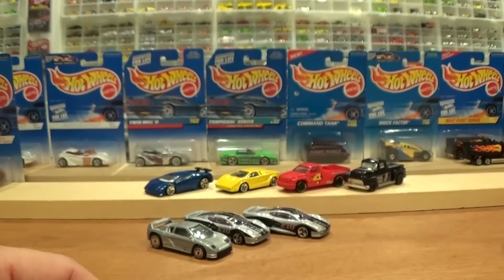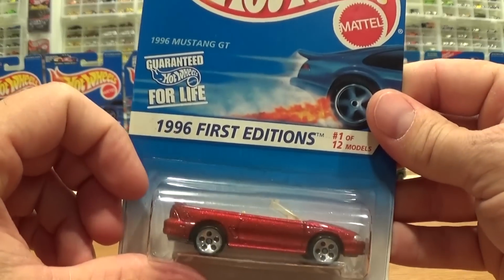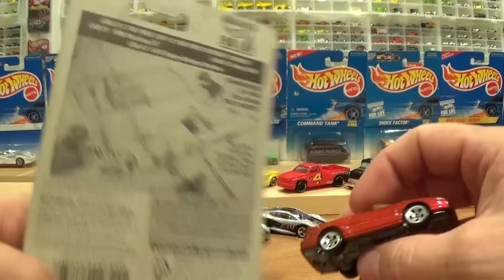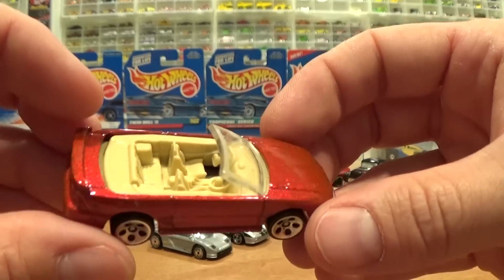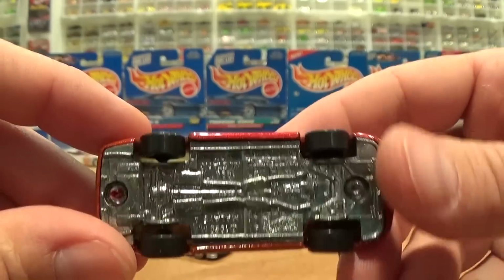Like I said, you're going to see all these cars getting put on the wall, or at least where I'm putting them after. '96 first edition Mustang. Another Premier Collector car, it says at the bottom. Some interesting tracks on the bottom. This one's an all metal car. I think there's about 5 variations of this car. Once again, a wheel variation I did not have, the Mustang GT.